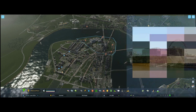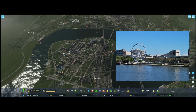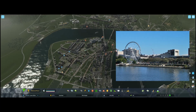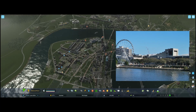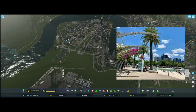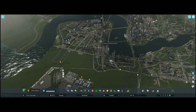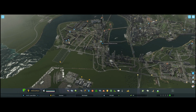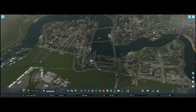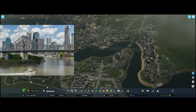It's got a lot of aesthetic qualities. This is where a lot of the entertainment precincts are. You know, things like the theatre and the like. We've got South Bank, which actually has a beach in the middle of it, so I'm really looking forward to some of these beach assets coming out for CS2 shortly. And then on the south side over here, so the Gabba, Kangaroo Point, and of course the famous Story Bridge.